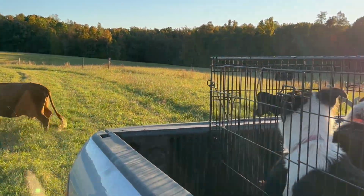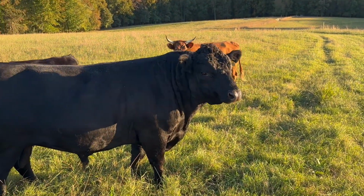Yes, there's dogs in the back of the truck and dog food, which you're not having.